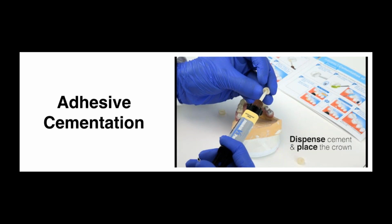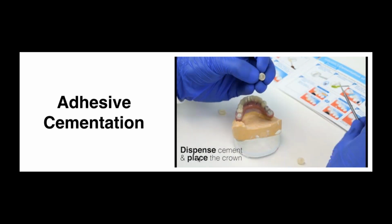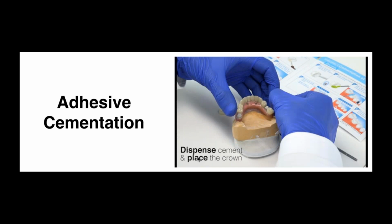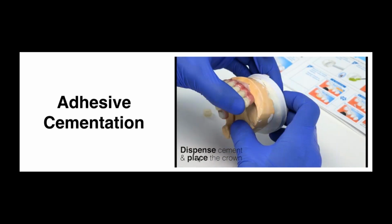And here, I want to apply sufficient material distributed properly with a microbrush or with a resin spatula to make sure that when I seat the crown, I have an excess of cement 360 degrees. That will assure me that I have a proper seal in that area.